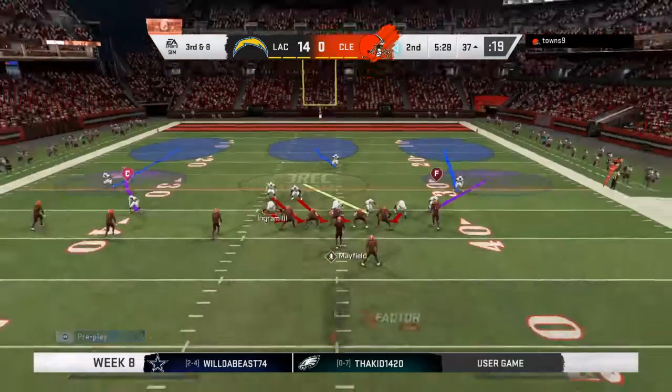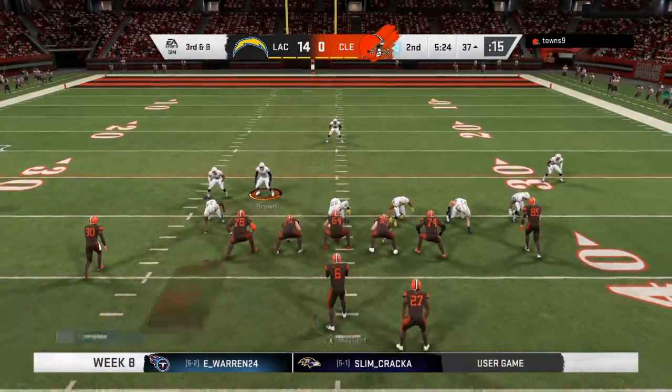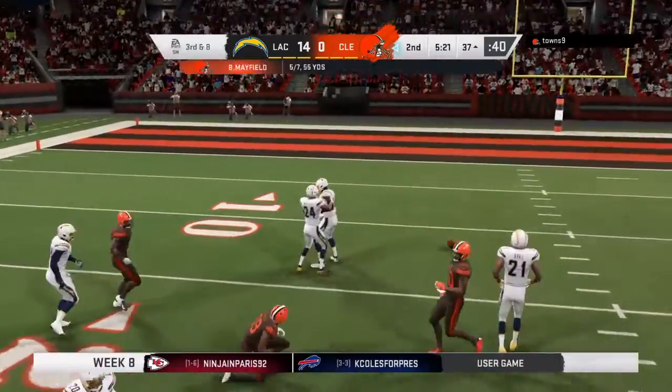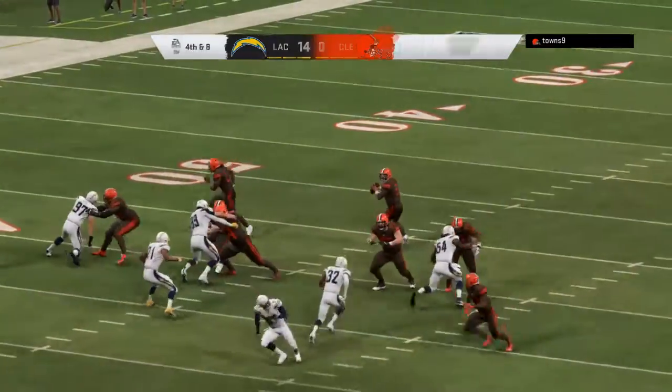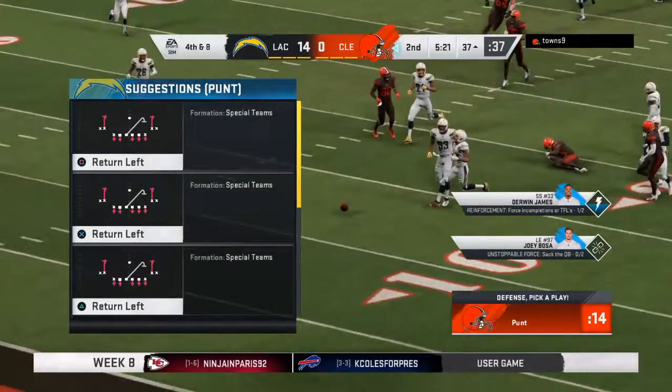Seventh play of the drive, forthcoming on 3rd and 8. From the shotgun, it's Mayfield. And that will be incomplete. You can tell they were hoping for a flag there offensively. Several on the sideline motioning. Hey, why not a penalty?